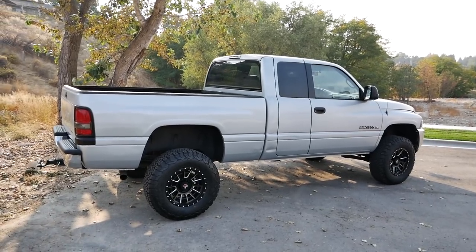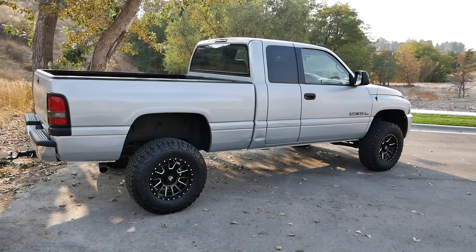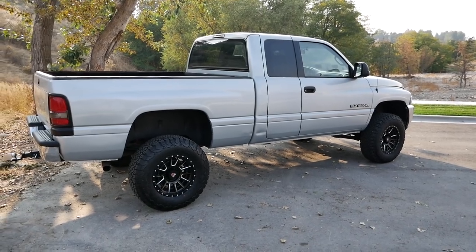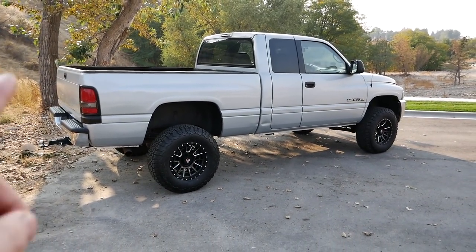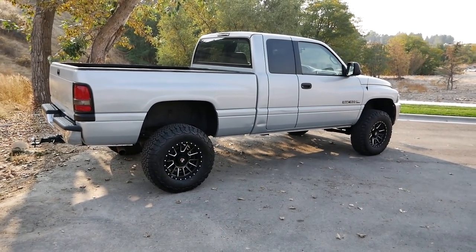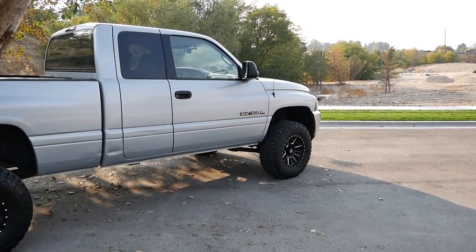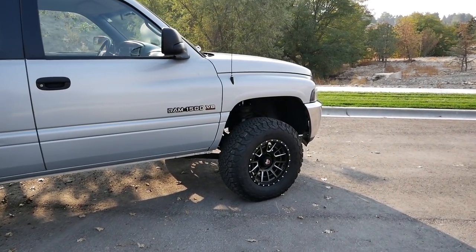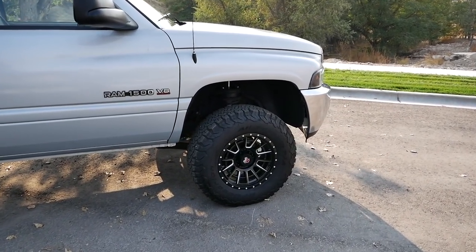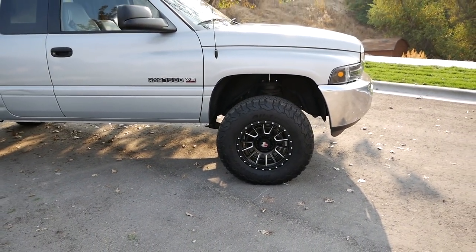So when I first got this truck, it looked like this, and this, and this. I think you guys get the point by now, but it did not look like this, right? When I first got this truck, it was in non-running condition. It had a blown water pump that was pissing coolant. It had a bad thermostat. It had a bad serpentine belt and had a bad U-joint, and the diff needed a service. Overall, it needed a lot of work.